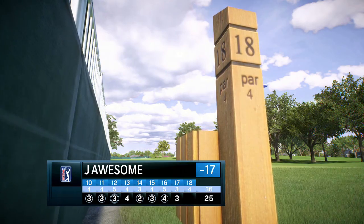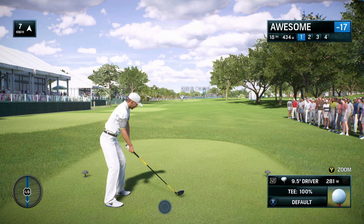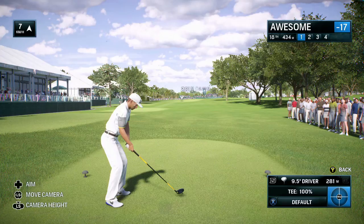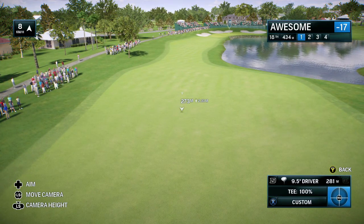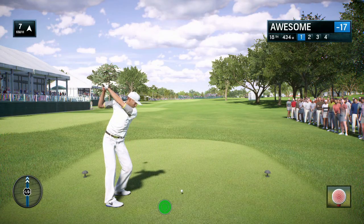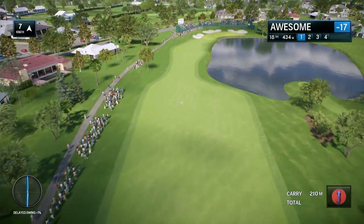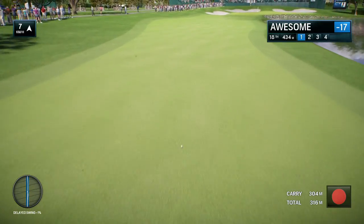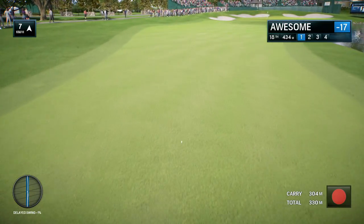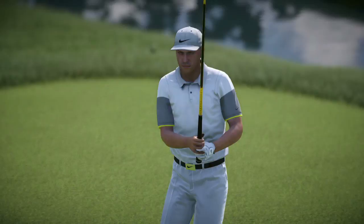Frank, now one of the signature holes here at Bay Hill. It's the 18th, scene of quite a bit of history through the years. Yeah, if you can hit a tee shot around 300 yards, it's going to give you about 150 in. So that's the goal here. The tee shot, wide fairway, but once again, second shot. Beautiful looking shot right here. Always makes the hole easier, playing it from the fairway.